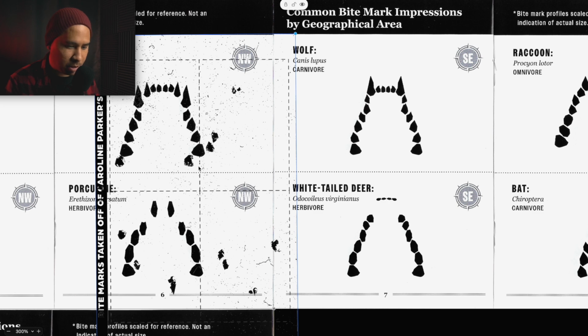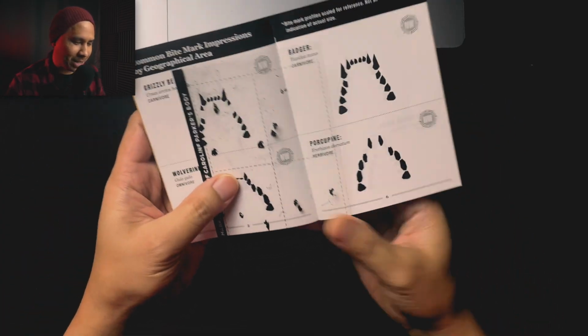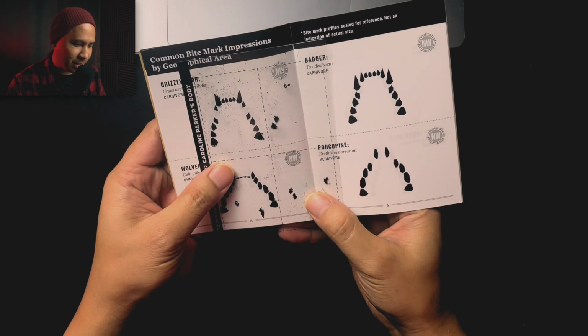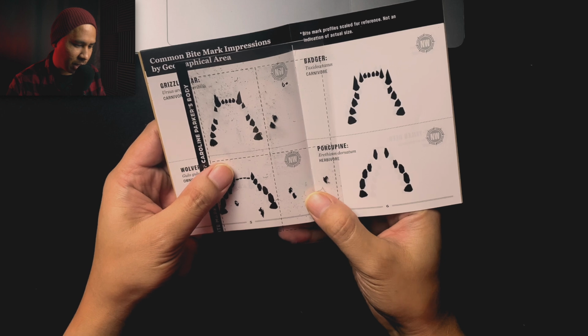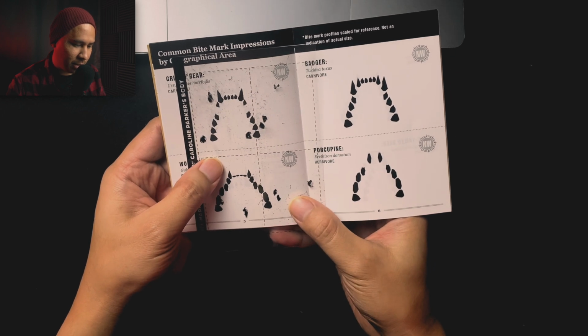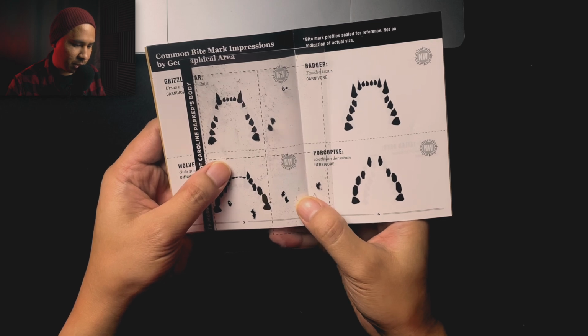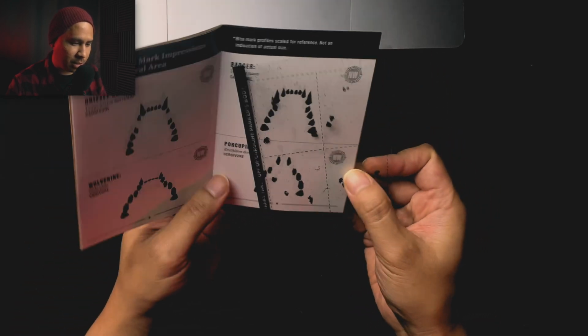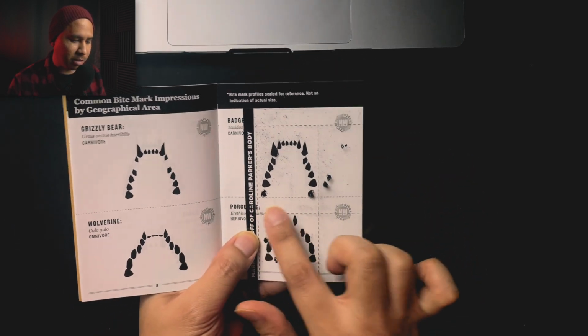Okay, maybe I should just test one at a time. Maybe I'll just switch over to showing you guys here. All right, so this is what I was trying. I was trying to match with this grizzly bear. I mean, it's kind of there. Actually, that looks a lot better than the wolf. Okay, and then I was checking this badger. It's definitely not the badger. These are way off.